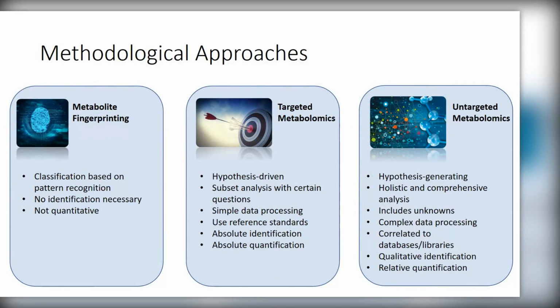As far as the working group is concerned, we can distinguish between three different methodological approaches for metabolomics. The first one is metabolite fingerprinting, and this is aiming at the classification of samples based on pattern recognition. Here, no identification is necessary, and this is by no means a quantitative method.